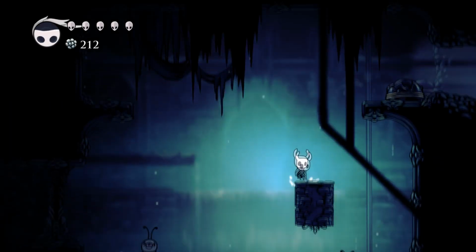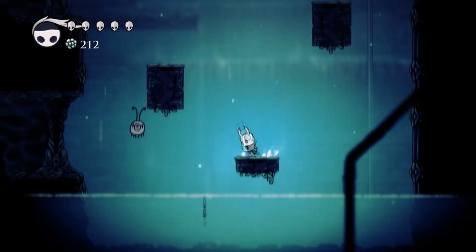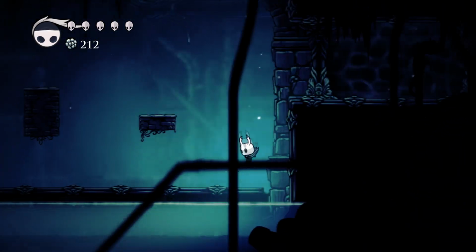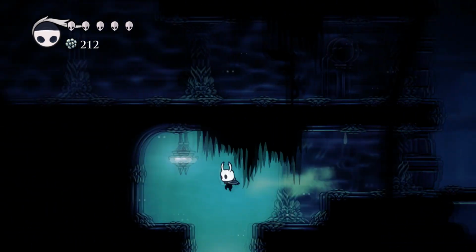The Royal Waterways are located below the City of Tears. All the water must go somewhere, right? The sewers which you are exploring, which are dark, full of dangerous enemies, and narrow corridors, fit within the context of the rest of the world, in terms of its positioning on the map, and the function it has.